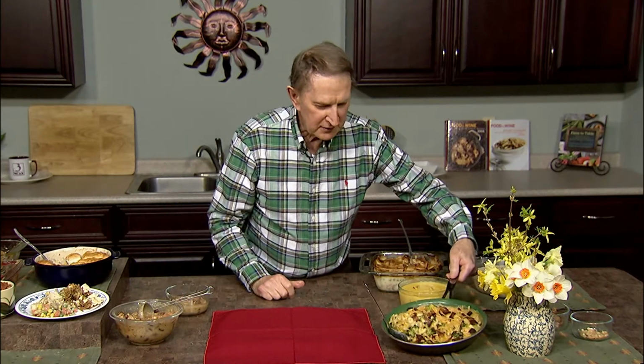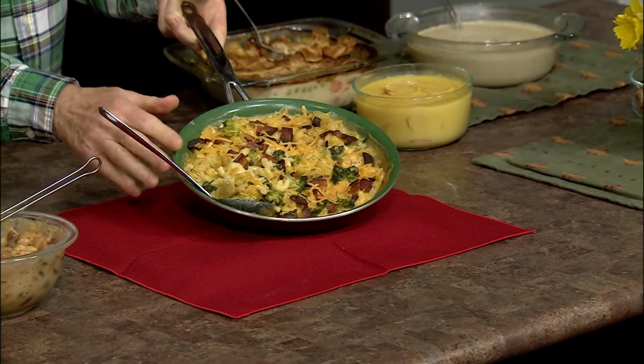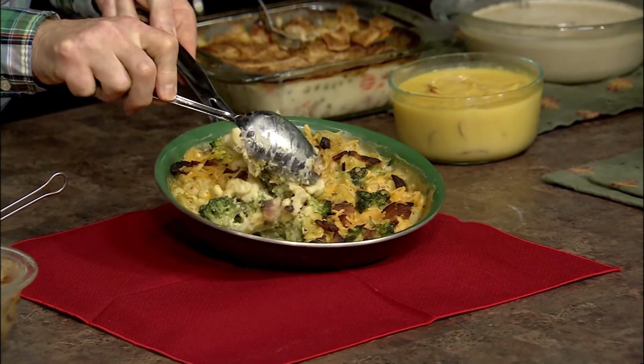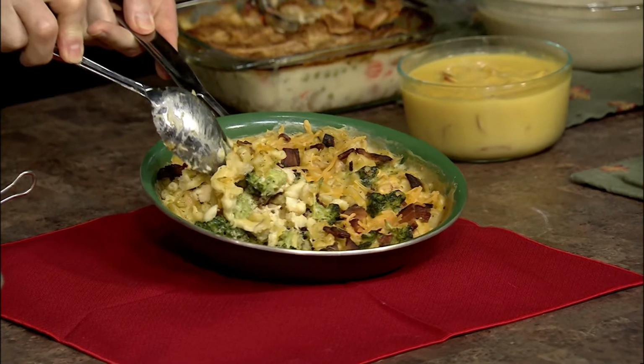And if you take a look at it, it's a little dry from the trip down, but you can see how nice it looks. It's my chicken, broccoli, and mac and cheese with bacon. And doesn't that sound good? And it really is. It's a very nice recipe.